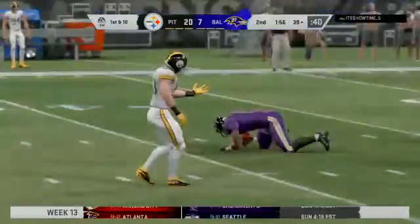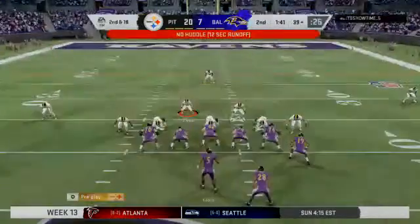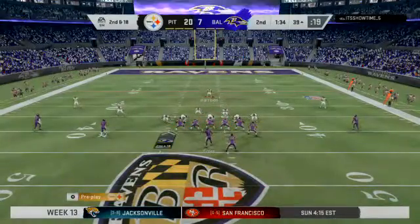And he's going to be taken down. Pressure gets there back at the 39-yard line. So that complicates things a bit here. 18 yards to go now on 2nd down.